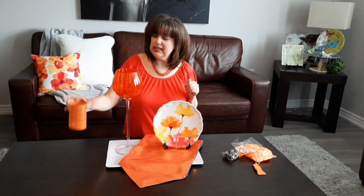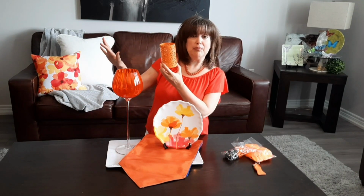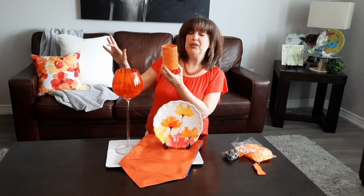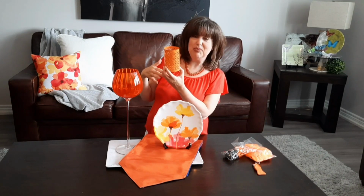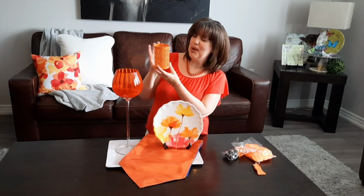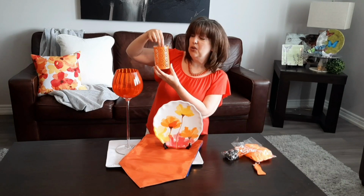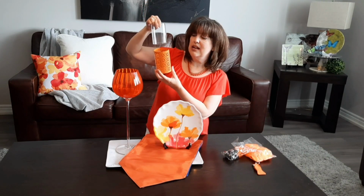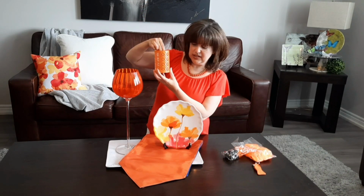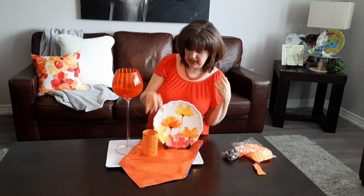And another piece I have, also from Dollarama. I think the first display or vignette seemed to be very Dollar Tree related. This seems to be a little bit more Dollarama. I've got some other pieces here from Dollarama. So this is just a tin orange candle holder with glass inside to protect our burning candle. And that's just going to go right here, I think.